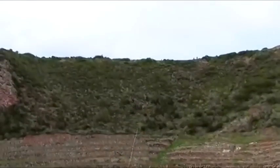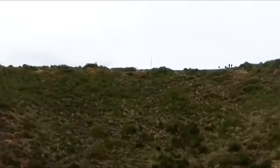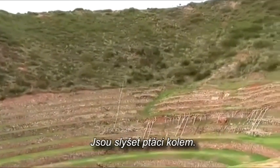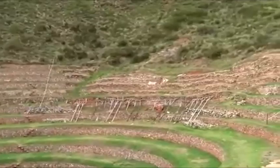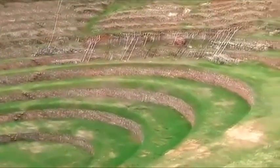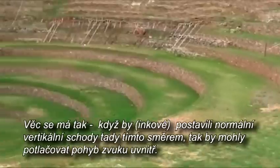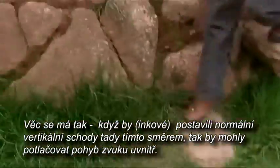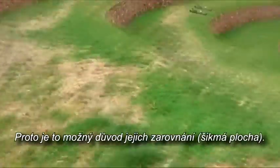And again, it's the acoustics. We can hear the people who are up there. Yes, you can also hear them. The birds. Oh, yeah, you can hear the birds all around you. And so the sound becomes more clear. Well, the thing is, if they built normal staircases going vertically that way, then that might inhibit the movement of the sound inside of it. So maybe that's part of the reason for the spacing of them, is that air has to go through.